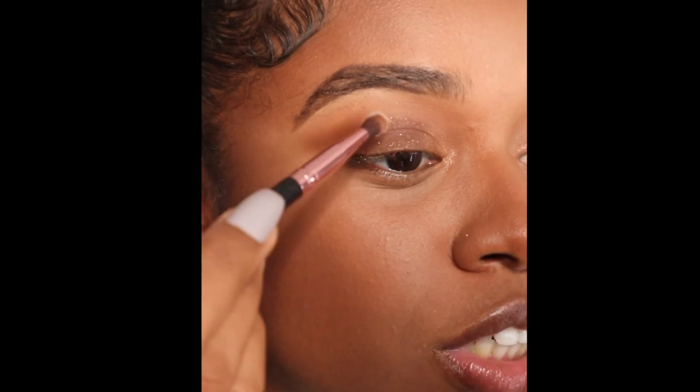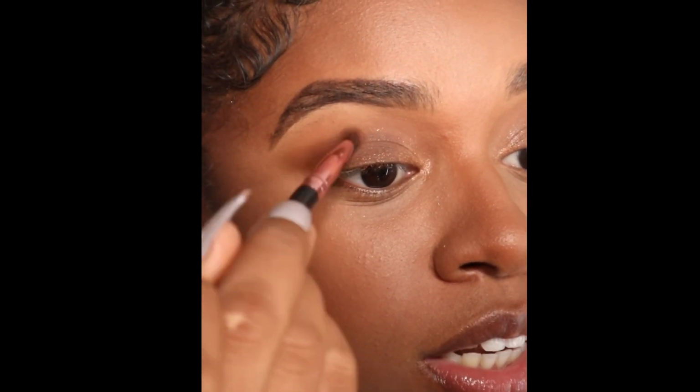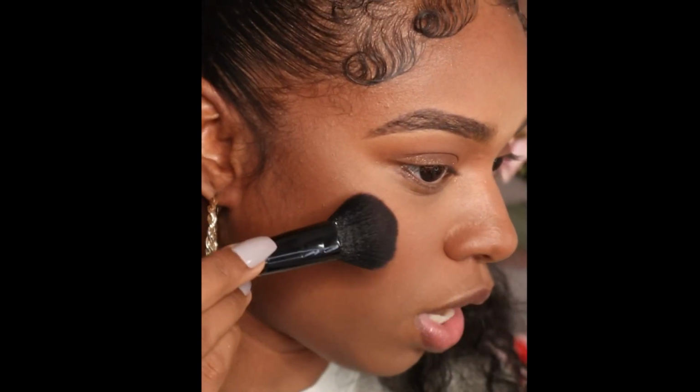upward. Something else I like to do with this powder, once again, is blend my eyeshadow, because I don't like to sit here and blend forever. So just to make it less harsh, I'm going to put that powder right there and just blend it like that. And it's gonna look airbrushed, it's gonna look like I spent some time blending it, but no I didn't. Blush, I only apply my blush right here.